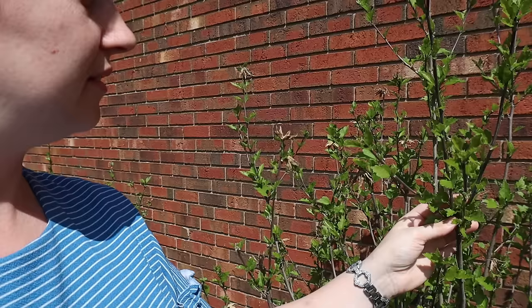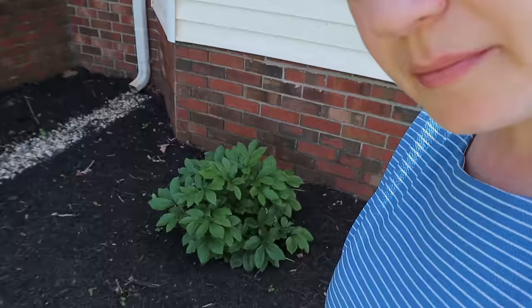All right, so over here we have our Rose of Sharon that's really coming out very nicely. I can't wait till this thing has blooms. It's so pretty. I love the blooms. They're just a really pretty pink. So I can't wait for that one to start blooming. And then moving around the house, it's super bright out here. But down here we have another really pretty bush.